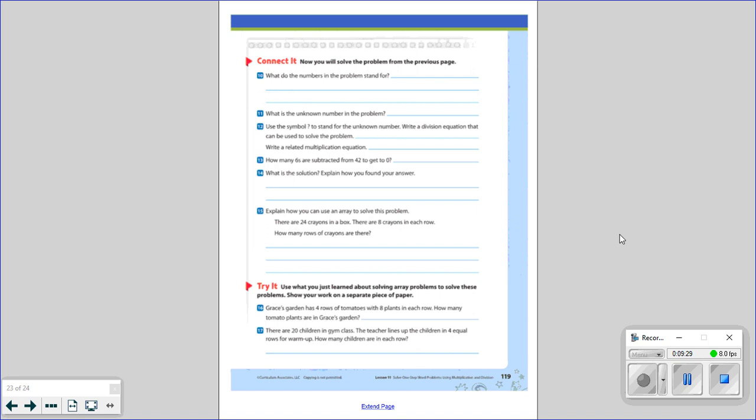What do the numbers in the problem stand for? AKA, what do they mean? Let's start with the easy. Let's start with 42. Go ahead and write 42. In our problem, what was 42? 42 bananas? $42? 42 was a whole. So I'm going to write a W above it because it was our whole, and it was 42 what, Brayden? No, it wasn't boxes. Go back and look. Crates. 42 was the number of crates. Easy peasy.